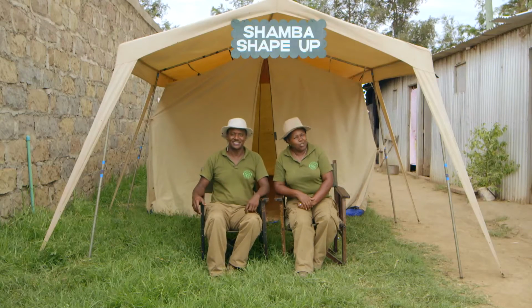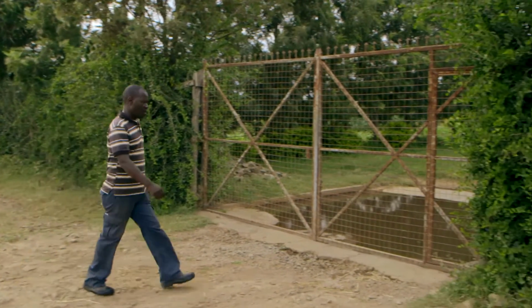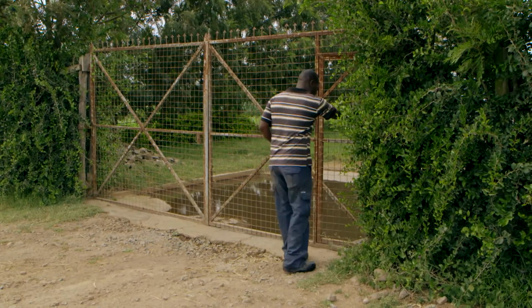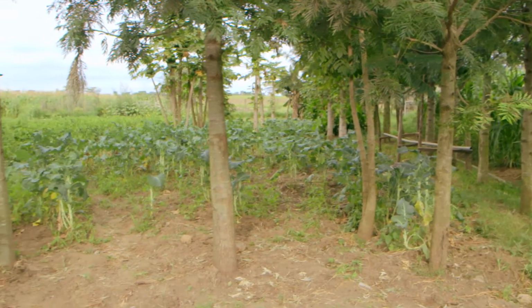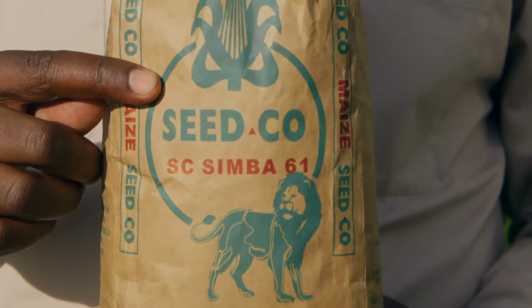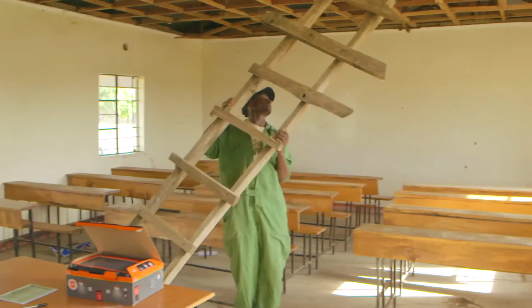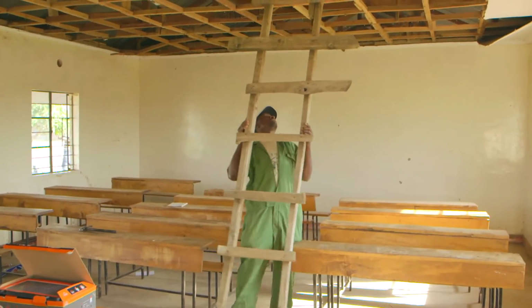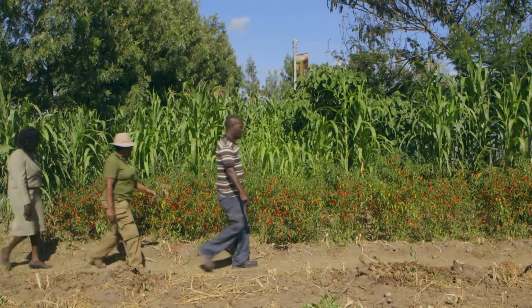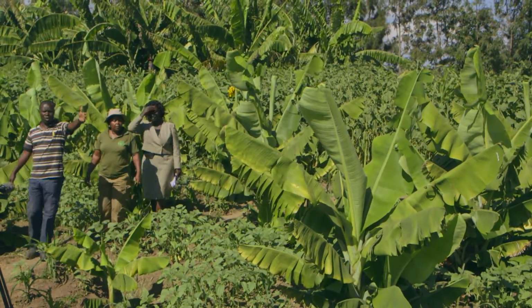Welcome back to Shamba Shape-Up. We are in Narok with Charles Kuraru, a hard-working farmer. We have shown him the benefits of doing crop rotation and choosing the right maize variety. But we also want to find out how taking out insurance can help him. And we have a surprise for the children at the local school. Miriam has come to look at Charles's Shamba and see where he can use insurance.